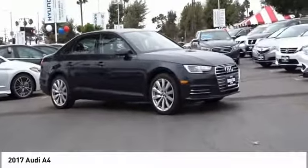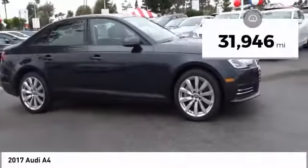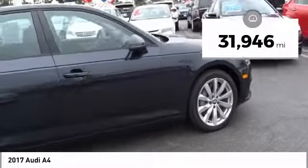The Audi A4 is the first in a generation of Audis that have learned how to ride. This vehicle has less than 35,000 miles. Here are some of this vehicle's great options.